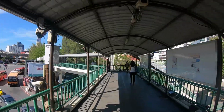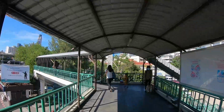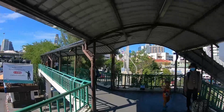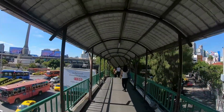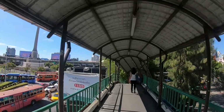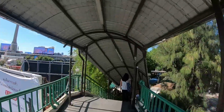Okay, we're just going over the little footbridge now, and we're going to have a look around this little area, Victory Monument. Made a video round here before, but I'm doing the full walk around tour today, so keep your eyes peeled.